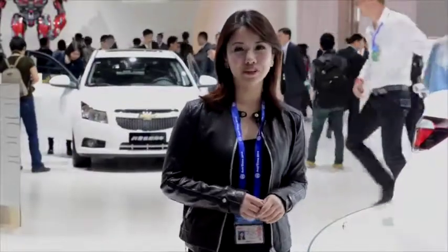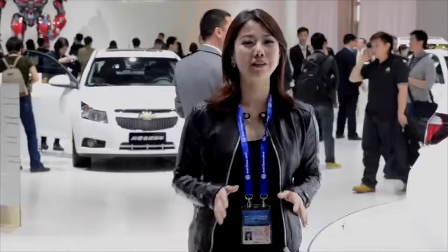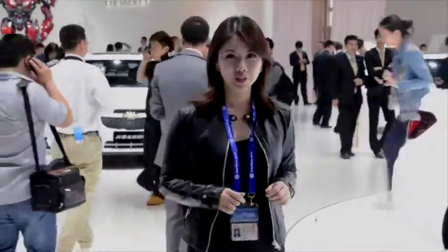At the Chevrolet's booth, and as you can see behind me, that is the current Chevrolet Cruze. But what we are here for today is the 2015 all-new second generation Chevrolet Cruze. So let's check it out.